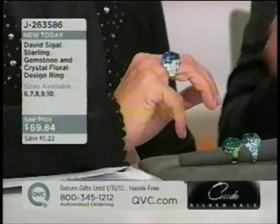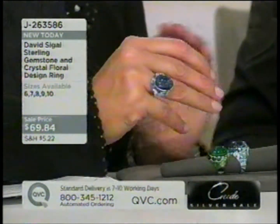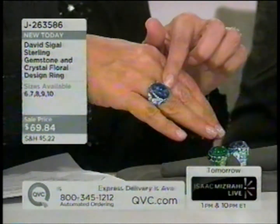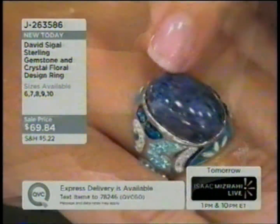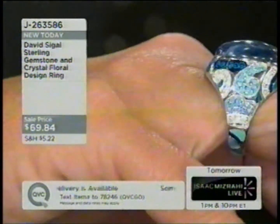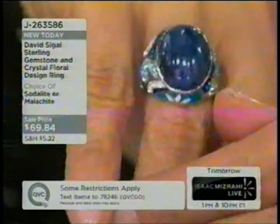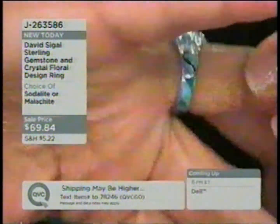You know I love fashion. I love jewelry. And I love fusing them together. Oh, look at this ring. Wait till you see this. It's so great. So it's your choice of the blue or the green. The blue is Sodalite, which is the large oval genuine stone. Look at all of the enamel work, the crystal work. All the way around, totally finished the way a couture dress would be finished, front and back.